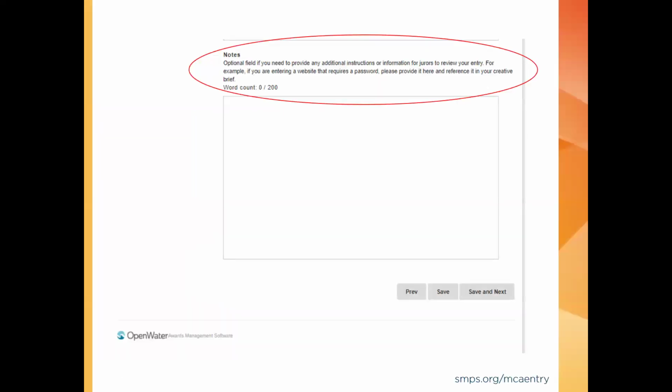The very last section, section 2 of the entry information, is an optional notes field. And this is more of an administrative tool for you to provide any details or instructions to the judges that would be helpful for them reviewing your entry. For instance, sometimes people will be submitting a password requirement for viewing a document or a website. You would simply want to include those instructions here. It is not required, but if needed, you have this option to include information there. And again, please note this field is not judged. It's simply an opportunity for you to provide instructional information if needed.